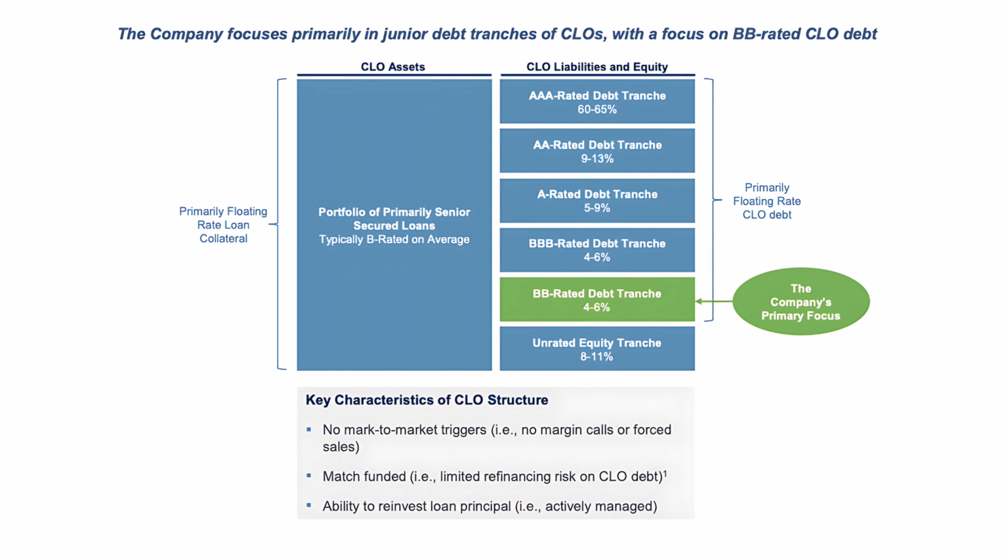So when they do this leverage, there could be some extra. It makes their yields a whole lot higher once you get into the equity tranche. But we'll talk about that.